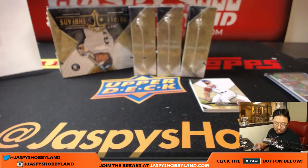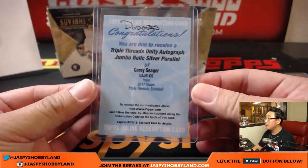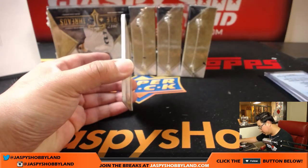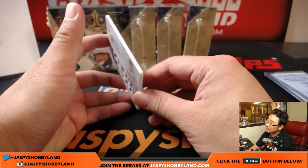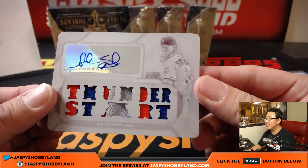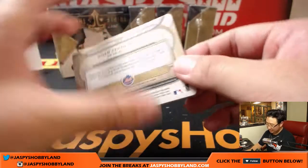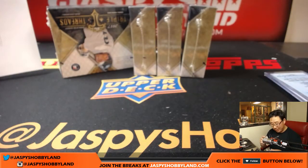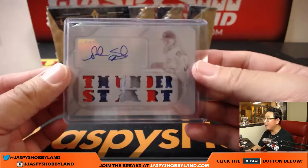All right, now the White Whale also coming up. Jake Arrieta base card. And it's... wow. Thunder Start. Thor. Noah Syndergaard. One of one White Whale. Wow. So the first inner had a triple relic, triple auto for the Mets. And now the second case hit, both of the case hits for the inner cases were Mets. Armando with that one. Nice.